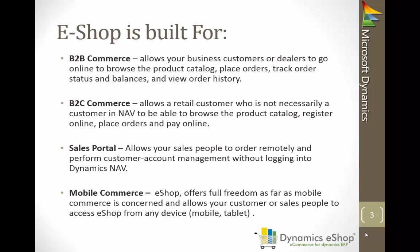eShop is designed to be an all-in-one solution to meet all your e-commerce needs. eShop supports B2B and B2C scenarios. eShop also contains a sales portal to support your salespeople in the field. We will walk through examples of each scenario later in the video.